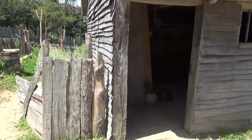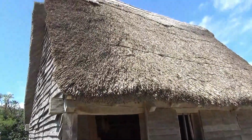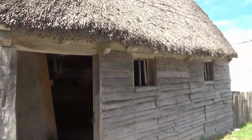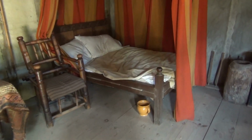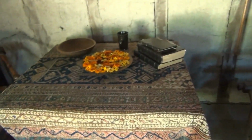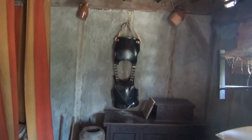This first one, the roof looks like some kind of plant. Can't tell just what it is. And inside is a bed, dining table, fireplace, what you would expect from a one-room home. This looks like a breastplate.